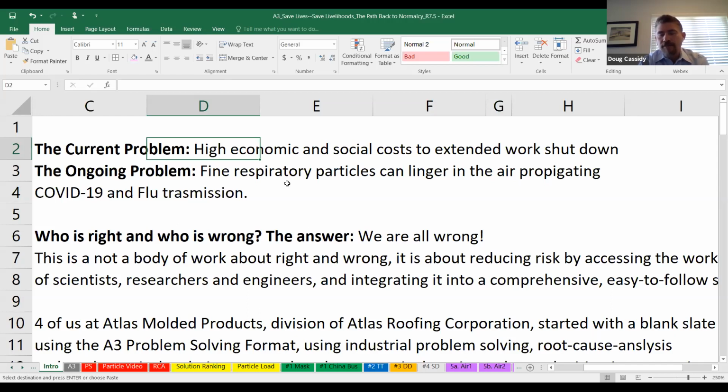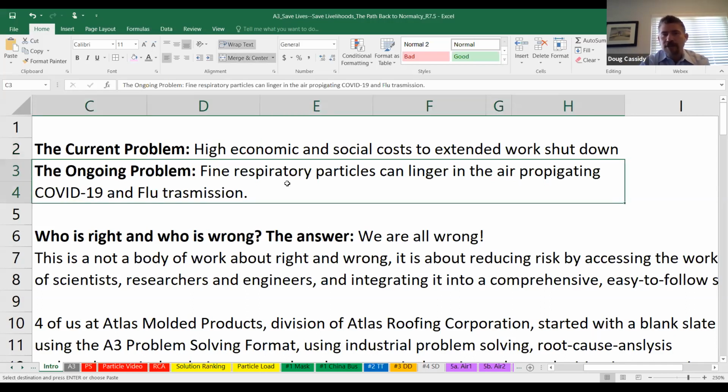And that does give you some time to arm yourself with information and hopefully lobby not to shut down when the second wave comes, but to take a different targeted approach. And so I think these tools here are relevant for today's environment, but also for an environment that is likely to occur a couple months down the road. But the ongoing problem that really needs to be solved is the fine respiratory particles that linger in the air.